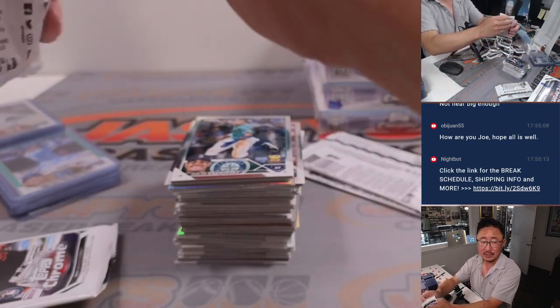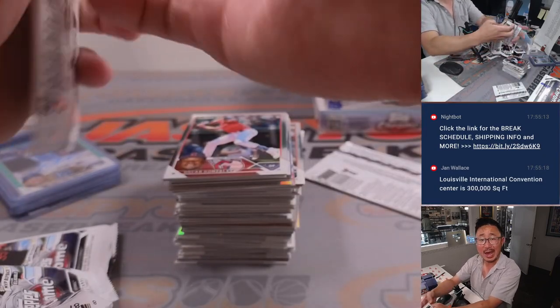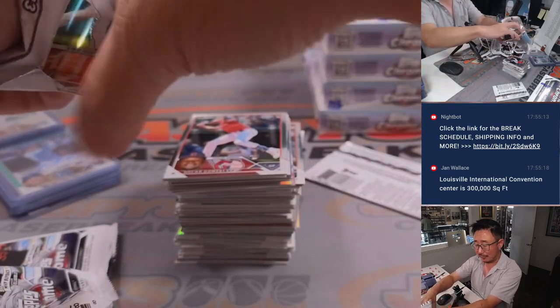A lot of vendors, flush with cash, maybe looking for a casino to go to.